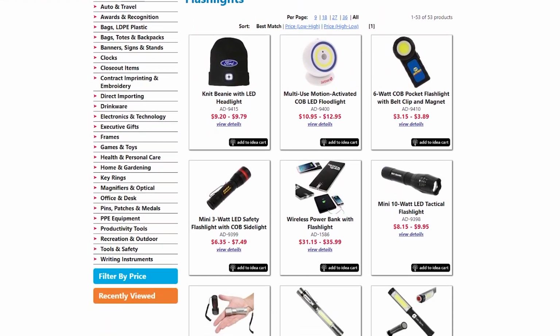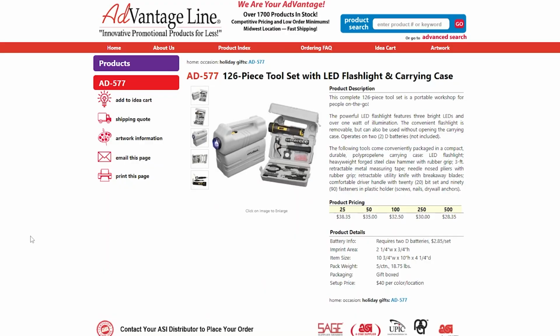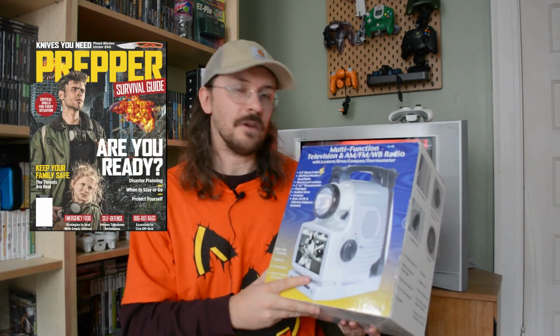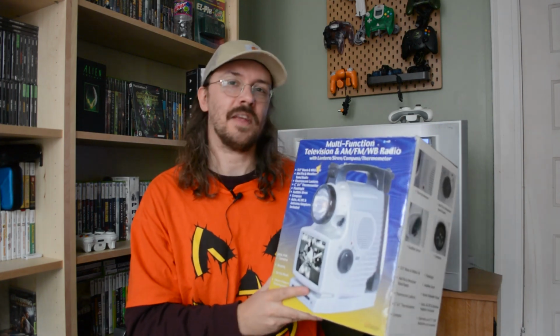And it doesn't look like they have any flashlight, TV, radio combo units on their website anymore, but hey, look at this. It's a 126-piece toolbox set with a flashlight built right into the carrying case. Looks like they haven't strayed too far from their roots. Anyway, I don't really know when or why they made this thing. It seems like just some random product that they put out that doesn't even have any corporate branding on it. I also have some theories about the type of person who would have bought this when it was a new product, but we'll get into that a little more later. For now, let's just start taking this thing out of the box.